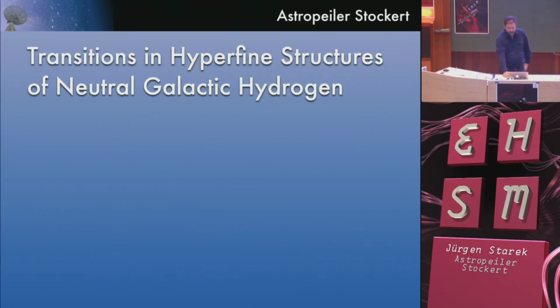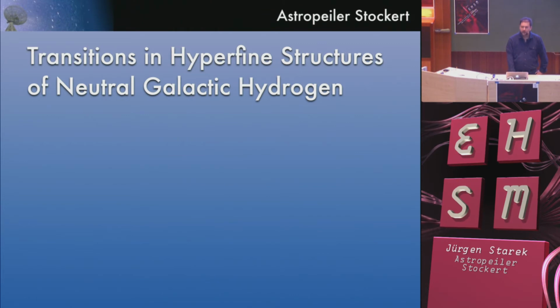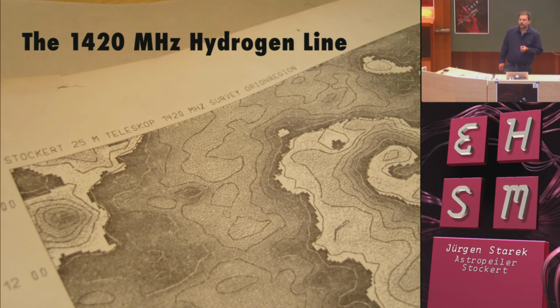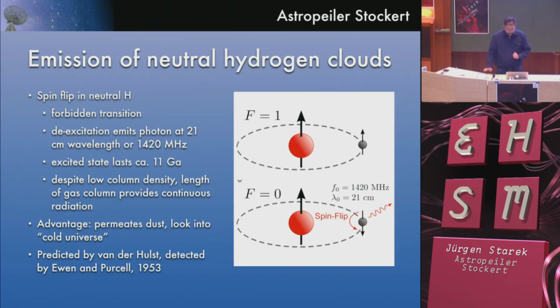Last mechanism is, or are, transitions in hyperfine structures of neutral galactic hydrogen, where whenever I talk about this in front of a normal engineer group, the reaction is, what? Understandable. This is such an important mechanism that I'm going to open a new chapter for it. We are working, I've already mentioned this when I talked about the receiver, especially on the 1420 megahertz hydrogen line. And this is the emission mechanism that's behind it.